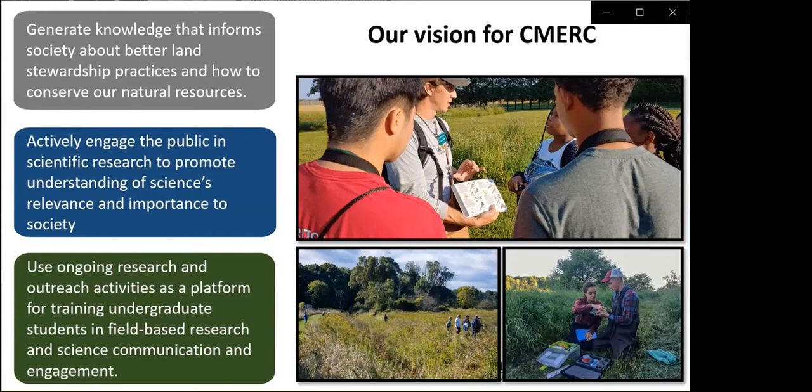So the revised mission of Corey Marsh Ecological Research Center will be to initiate long-term monitoring of wetland and the surrounding ecosystems to better understand how they function and to conduct scientific research that informs society about better land stewardship practices and how to conserve our natural resources. The ongoing research will be the foundation for outreach and education programs. We will provide opportunities for the public to be active participants in scientific research to increase awareness and understanding of the relevance of science to society.